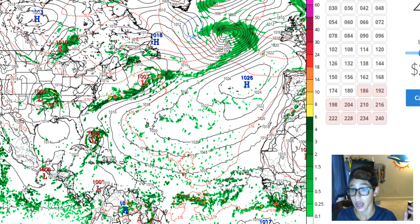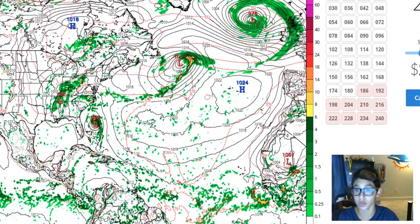So let's say it doesn't go like that. Let's see if it does hit the Bahamas. Maybe it does look like it's going to hit Florida, but may change it last minute, that northeastern turn. That's exactly what the CMC is showing, which is why I say it's agreeable.